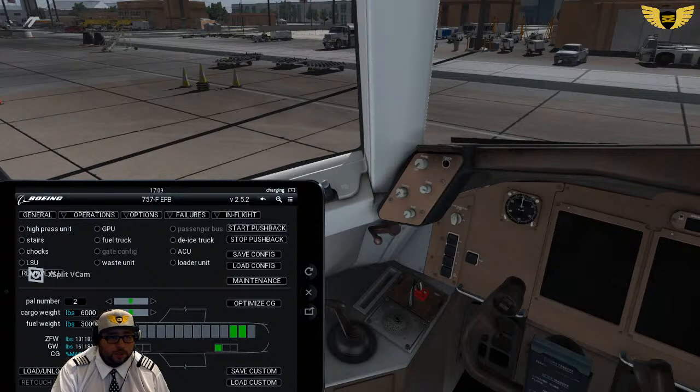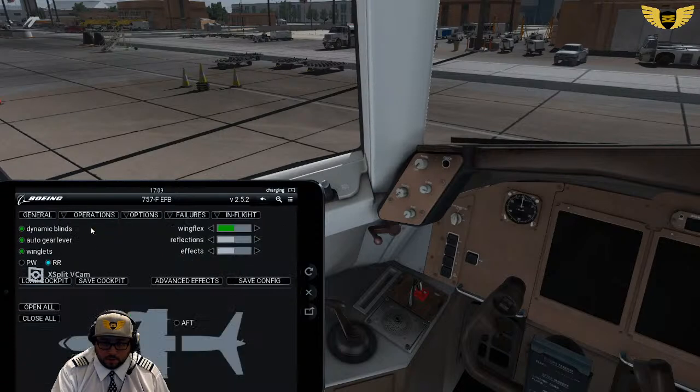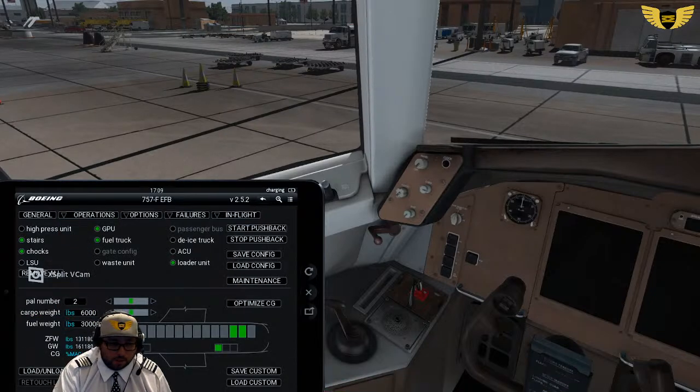Alright, so let's look at our load sheet. Load sheet, we need today's fuel. So let's get GPU connected, fuel truck, loader unit, stairs, chocks. Open up our doors. Let's get our sounds on as well. Let's go. Alright, let's go back to here. We need our fuel. 16,800 is on the fuel. 16,800. We'll get that in there. Zero fuel weight of 182.